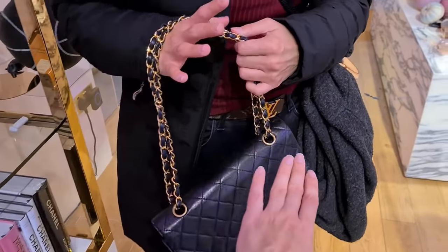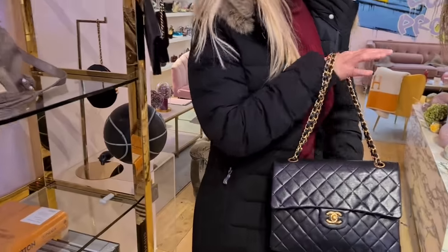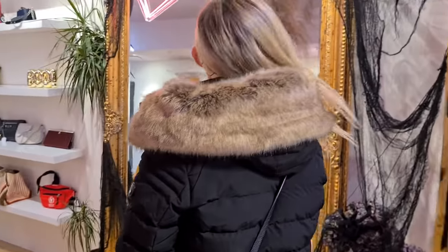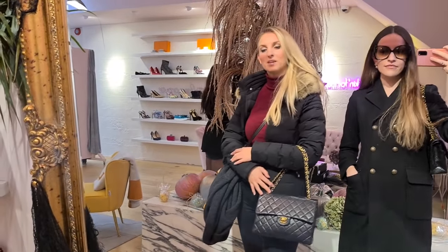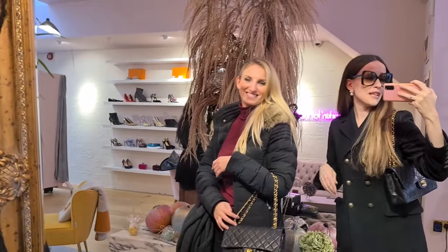Oh, I have not seen your beautiful belt earlier, Milena. Cool in style today. Louis Vuitton. Okay, let's try it on. Show me how it looks on you. In the mirror, it's sometimes a big difference, but I think it's too square. It's a little bit too square. I like yours much more.